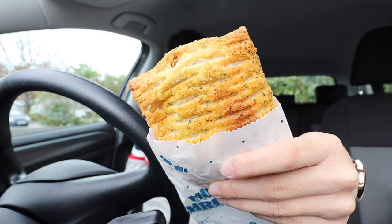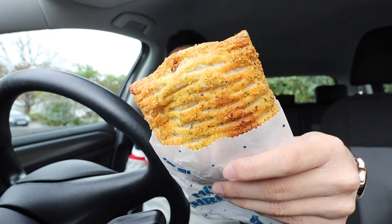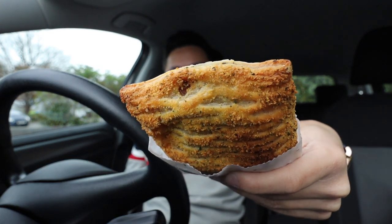Now this sounds amazing on the menu because it's filled with chicken, bacon, sage and onion stuffing and cranberry sauce. Let's give this a taste.